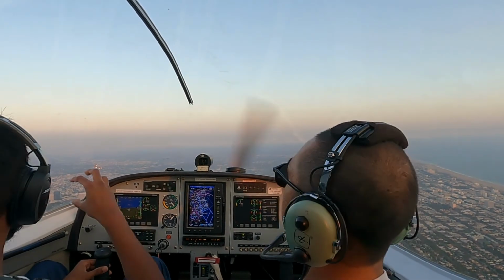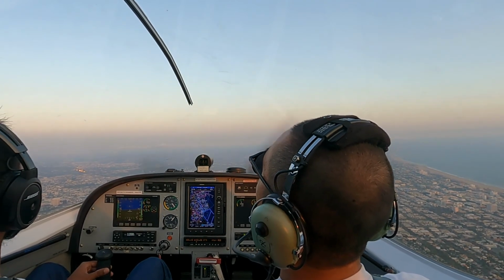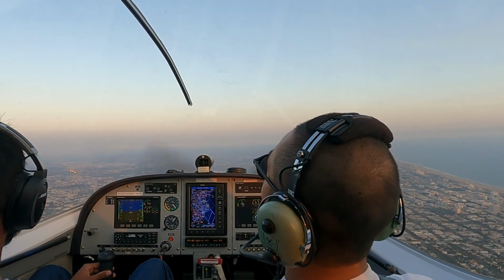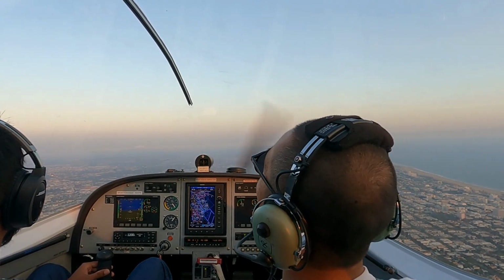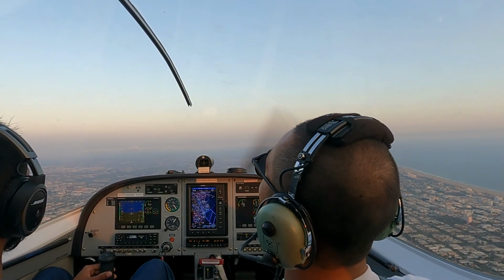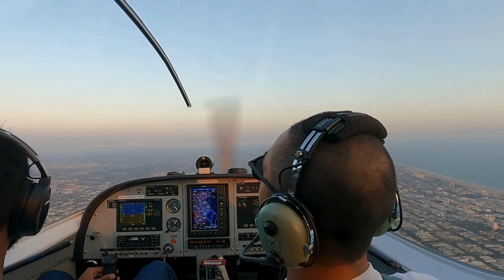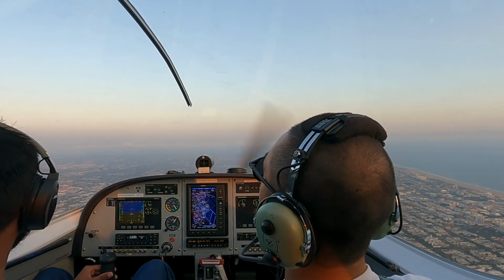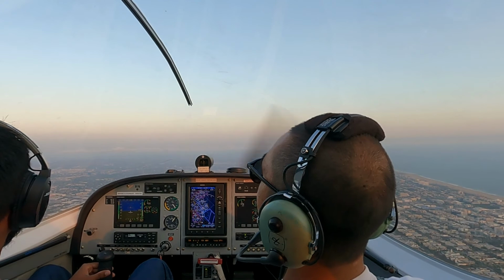What is that? Why is there just a bunch of lights there? Weird. If they're cars, then it's... Think cars. It's just too bright for cars from this far. I know. What the hell? Weird. Man, yeah.